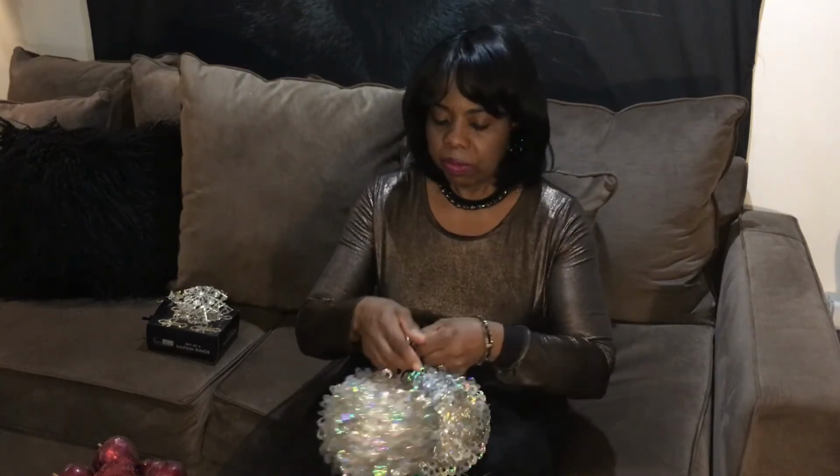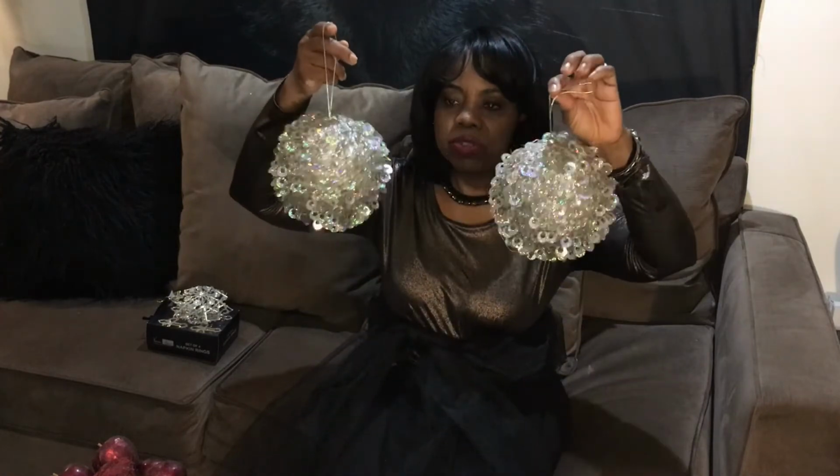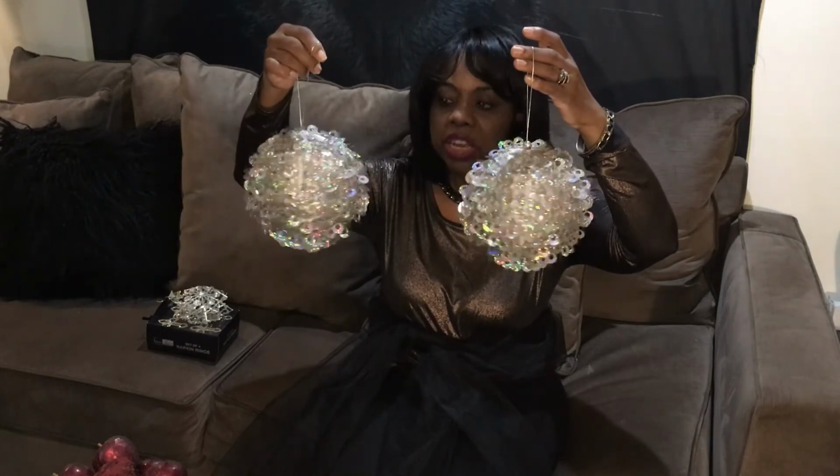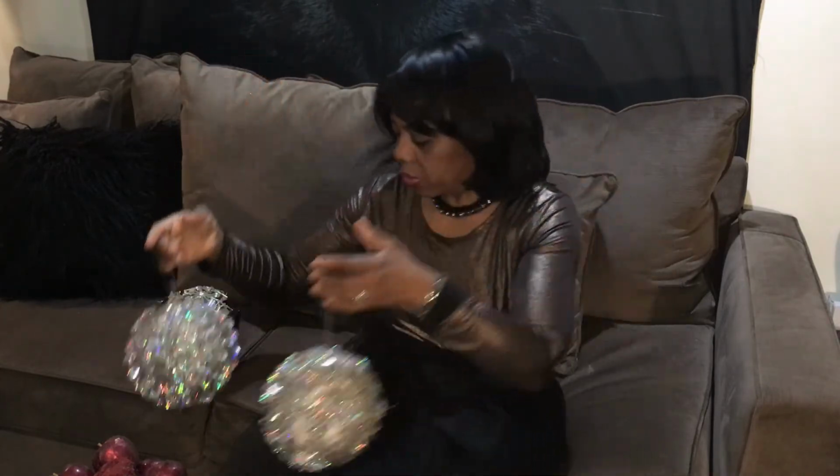two of my favorite ornaments that I purchased many years ago from Pier 1, and I will use them this year. They're very glamorous and very large. These beautiful, very bling round ornaments that I purchased many years ago from Pier 1, and they are very, very glamorous. And I probably will not use them on a tree because I think my tree is too small for these big ornaments. I will probably have them hanging.